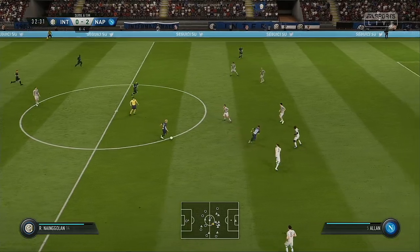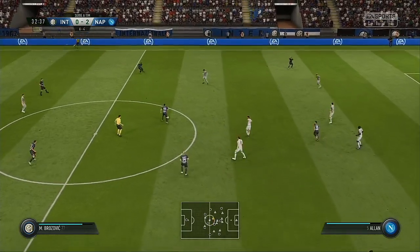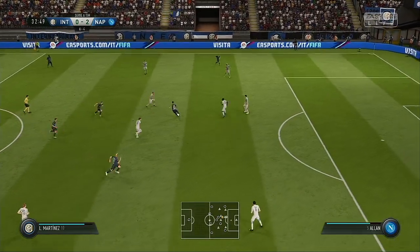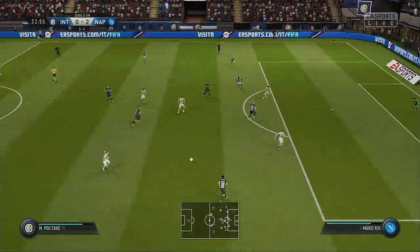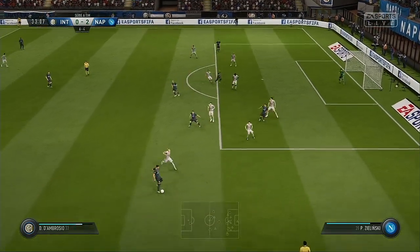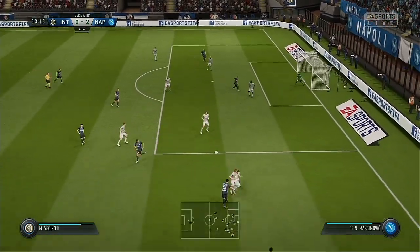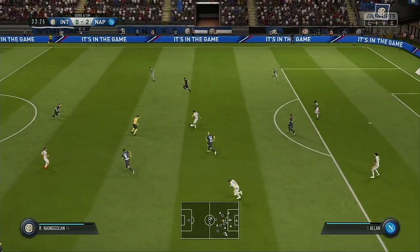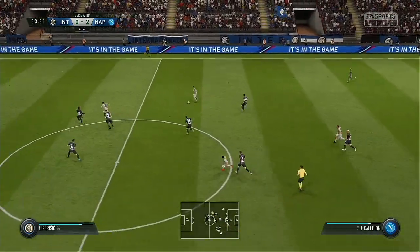Read that well with the interception. If you want atmosphere in Italy, go and watch Napoli. The fans are crazy, passionate. Yeah, I mean, it's not the most modern of grounds. It's still got the moat around it, but yeah, those fans are something else, aren't they? They really get behind the team.